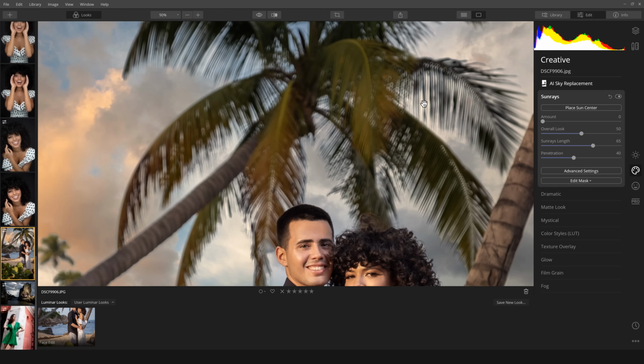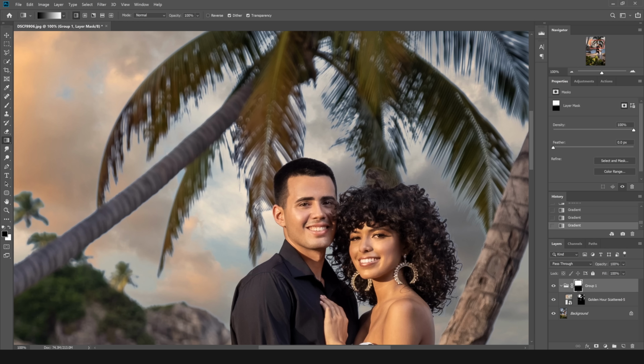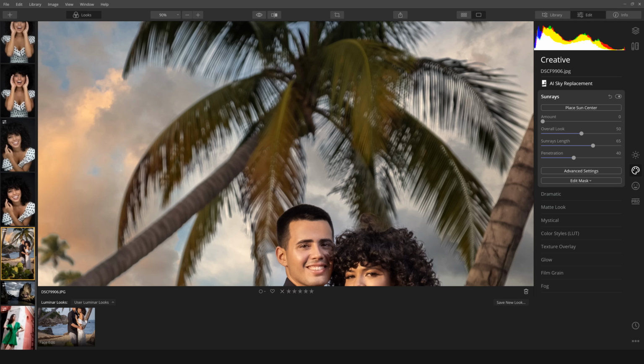And look at these palm trees. I mean, that looks great. Again, let's compare it. I mean, that looks like there's fringing. I mean, it looks horrible. So it's pretty amazing. And I know the day is coming when software is going to do this with just the click of a button, but we're almost there.